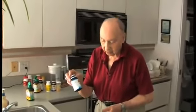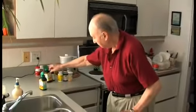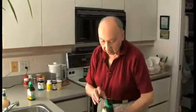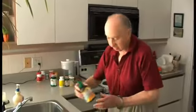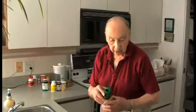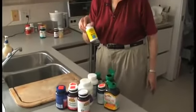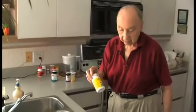Vitamin D, famous vitamin D. They're 1,000 units each, and I take 6 a day, whether I'm in the sun or not. Salmon oil for the essential fatty acids. They're 1 gram, and I take 2 a day. This is calcium magnesium. I take 2 a day. Zinc, very important, zinc citrate. These are 50s, and I'm taking either 1 or 2 each day.